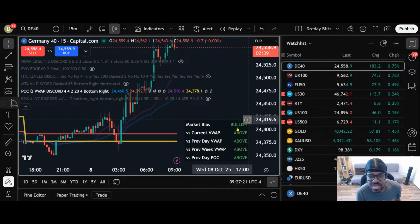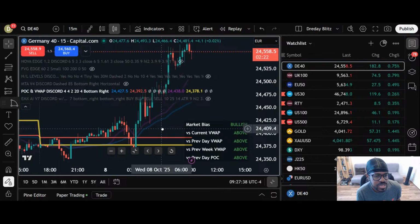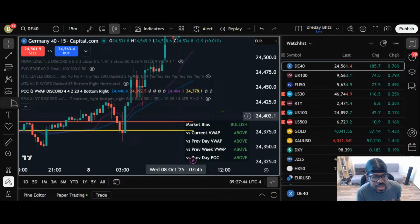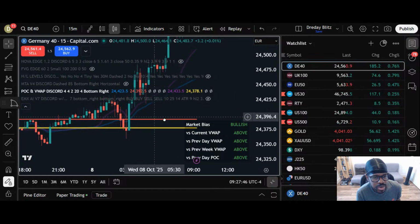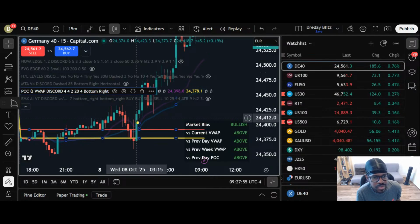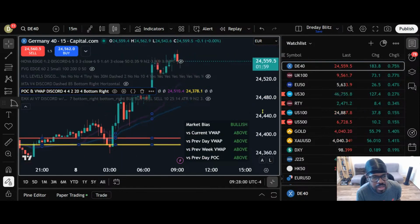Everything, as you can see right now, you have a panel here giving you all the details. So the price is above the current VWAP, above the previous day VWAP, above the previous week VWAP, and above the previous day POC. So everything is looking bullish. Basically you could use that as a support and resistance zone and a point of interest for price to reverse. And as you could see, it bounced off of that previous day POC and broke out of the previous day VWAP, and you had the buy here. Everything was aligning here for a buy.